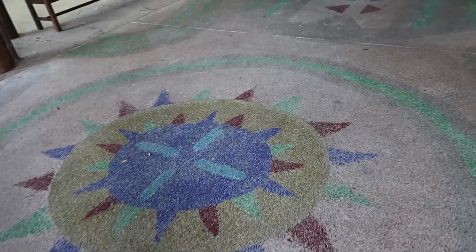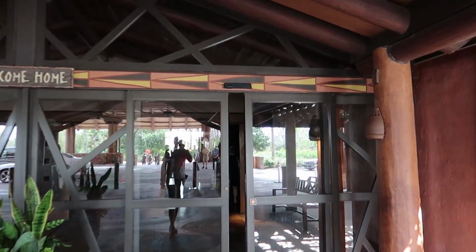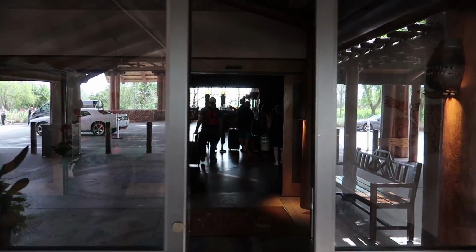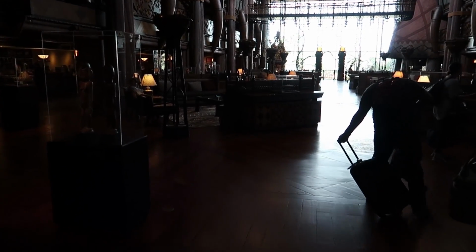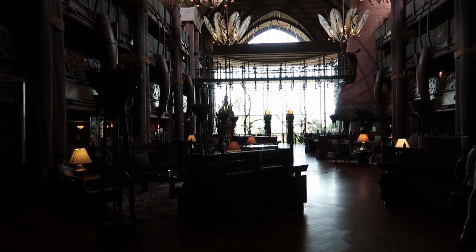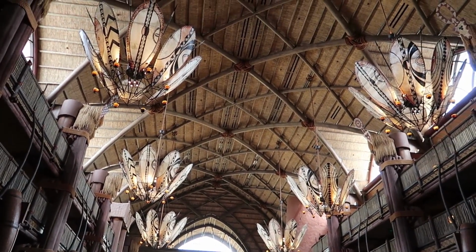All right, here we go. Let's walk in to the main lobby. And this is one of my favorite main lobbies in all of Disney because it's neat looking where you walk in and it feels a lot smaller than it is, and then it opens up really, really big. As soon as you get past this area, it opens up into this giant area.